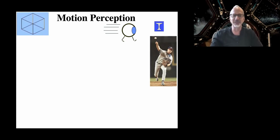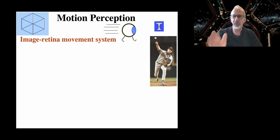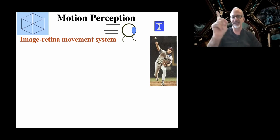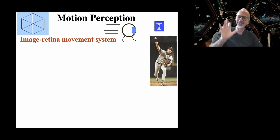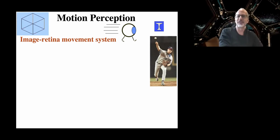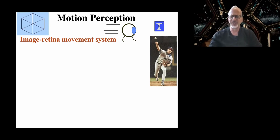Right? This makes sense. And we do know that there are cells in the brain that seem to detect motion across retinal cells, so the rods and cones in our eyes. As something moves across, there are higher level cells in the visual areas of the brain that detect adjacent retinal cell firing. Okay, so it's sometimes called the image retina movement system, something like that.